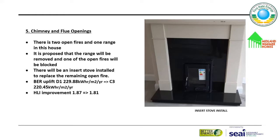So the fifth element there is your chimney and flue openings. So this house had an oil range, and it had 2 open fires. So the oil range is going to be removed, and one of the open fires will be blocked.